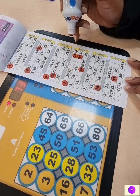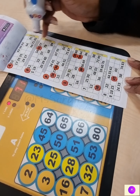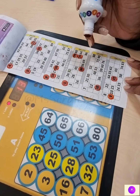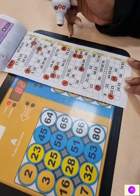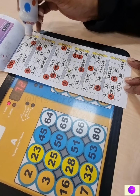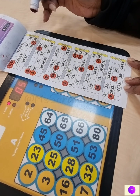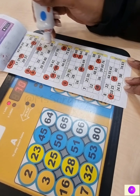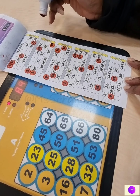73, 73, 3 and 8, 38, 7 and 1, 71, 9, on his own, number 9, 1 and 3, 13, 8 and 2, 82, 5 and 2, 52, 7 and 2, 72, 5, on his own, number 5, 3 and 5, 35, 70, 7 and 70, 8 and 9, 89, okay.